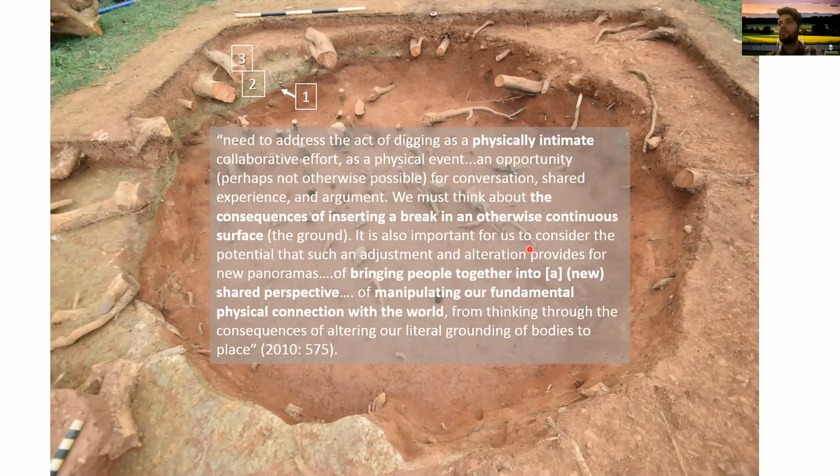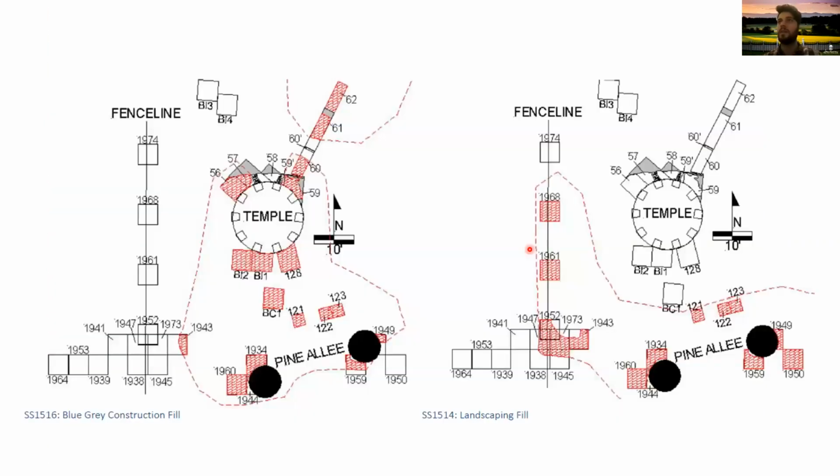What I wanted to do is change the way I was looking at the soil and think about it in a different way. We can say, oh, neat, they used the displaced soils to level out the yard to create a flat surface around the temple. That required a lot of work, labor, got it.